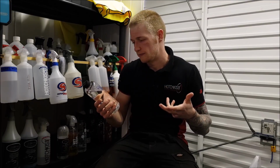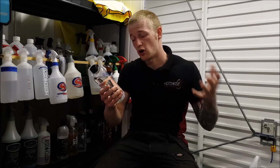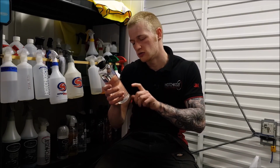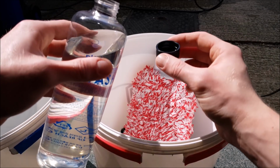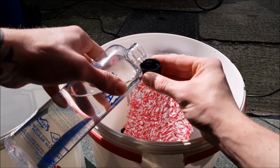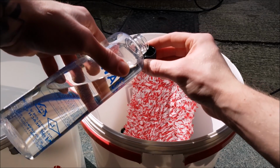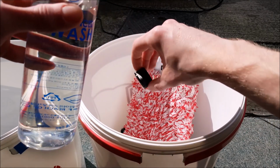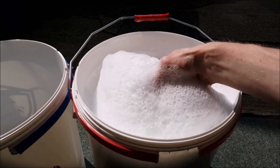Next up we have balance wash. Again, pH balanced shampoo. Does not remove wax or sealants as it says on the bottle. Dilution ratio 1:400 to 1:600 max. Nick at XL Detailing Supplies told me to put 2 caps in. So I put in 3 because why not? You know, I just like a lot of foam and suds when I'm washing the car. Some people don't, some people do. You can obviously alter that depending on your preference.